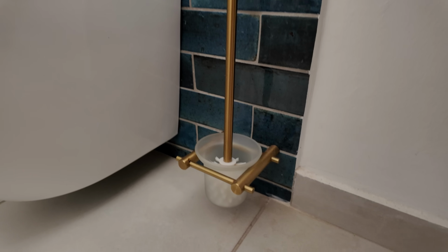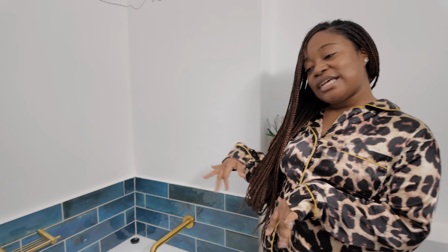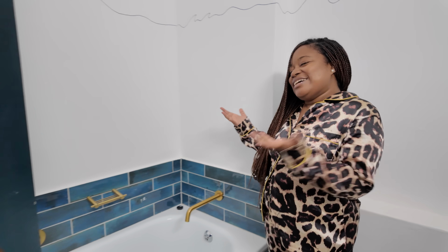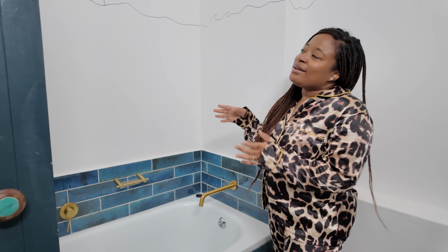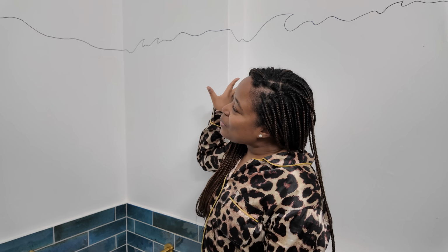Love it. And again, there's more gold fixtures, even the brush gold fixtures. Absolutely love it. This is the bathroom that has a tub in it. Very romantic. Love it. A bubble bath with some champagne. Absolutely love the finishing touches on the wall. Santorini.